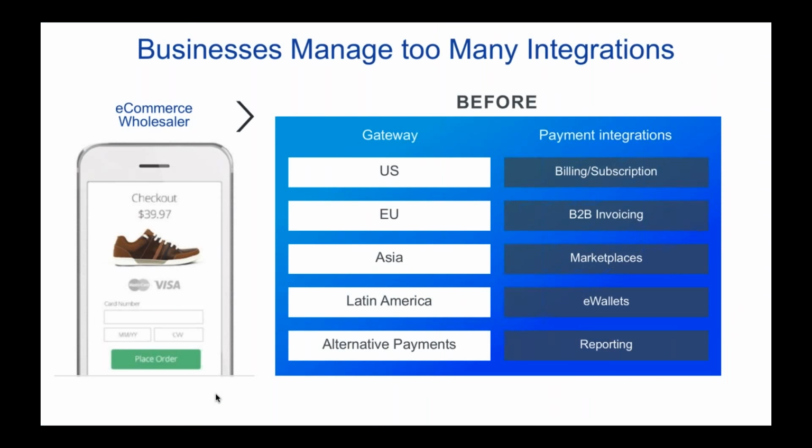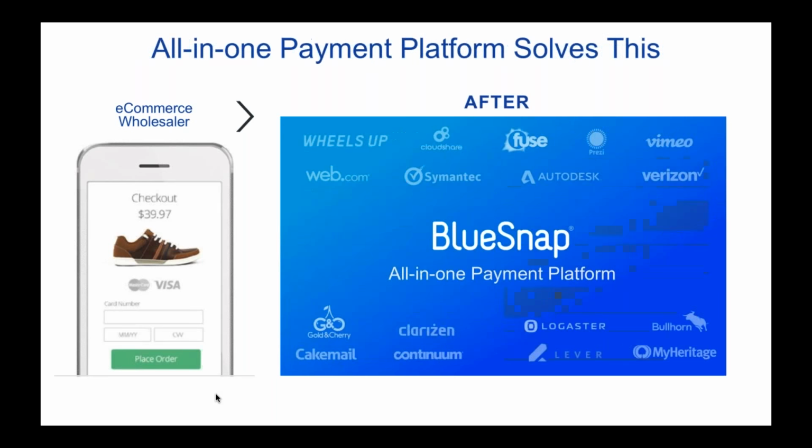So let's look at a use case. This is an actual, real use case. This example was a merchant that came to us that had connected to 5 gateways to sell into all of these different markets, from the US to Latin America, and they needed alternative payments to reach global shoppers. So they had those 5 gateway integrations, and then they had additional payment integrations as well so that they could have marketplace functionality. They needed better reporting, so they built that, and they wanted to do invoice payments. Basically, this can get really complicated really quickly and become really cumbersome to manage. That's the reason we built the platform, so that it all comes together under one solution to increase revenue and save costs.